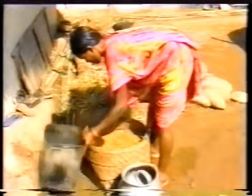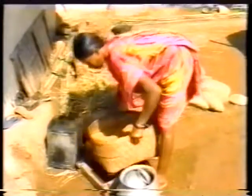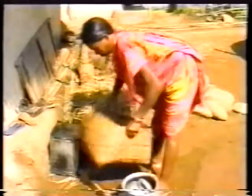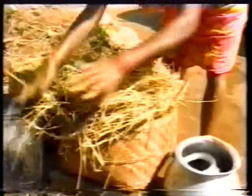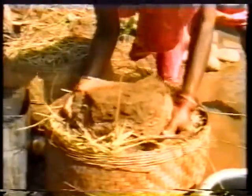Larger quantities of rice are stored ready for sowing or as a backup food store for unexpected lean times. This is called duli. This is made up of bamboo, and this is plastered with a mixture of cow dung and soil. And inside this, they store the rice. You can see it here. This is the rice. There's a paddy which they store over here. Then they seal it with the straw and the mixture of cow dung and soil and cover it completely with this.